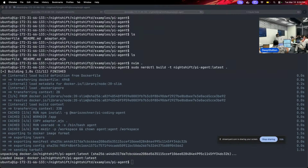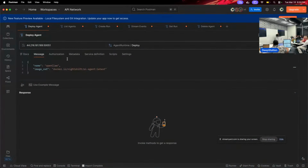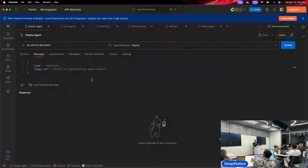All right, cool. So now we're going to go over to Postman here, and we're going to communicate directly with the running Nightshift daemon, right? In this case, we're going to hit the deploy endpoint. I'm going to name this deployment OpenClaw, and then I'm going to pass it an image ref, which is the container we just built.